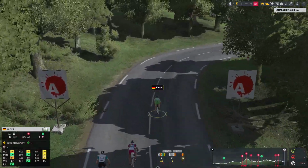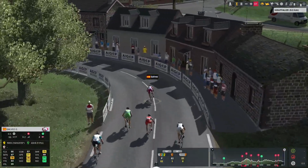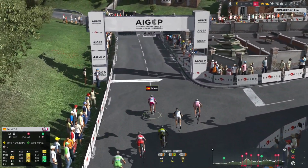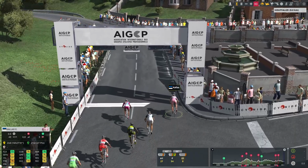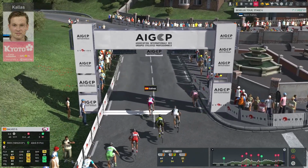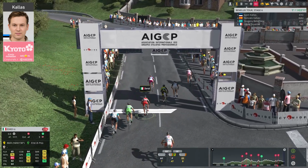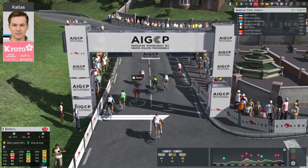But into the flamme rouge, Jonathan Kaiser has been caught in the final sprint. Gonzalo Galvez is going for it, but he's fading once again, and a Kyoto rider, Egon Kallas, will win the sprint, and he could take the race lead. We'll have to see if the time gap holds between him and Verhoeven.